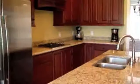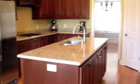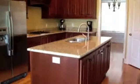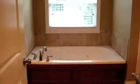It not only stores our pantry items, but also other things as well. So we've really enjoyed this space. It's where we all gather. It has a very easy flow in and out of the living areas, the dining area, and we've really enjoyed this particular design. Here we have the master bath.